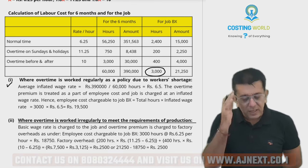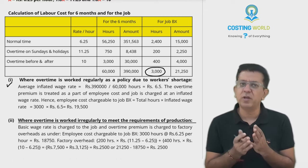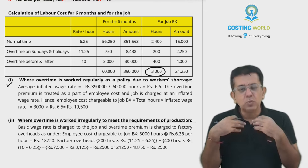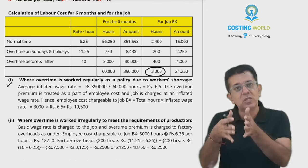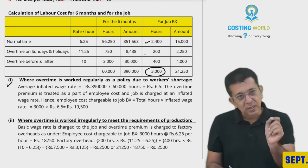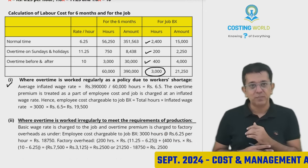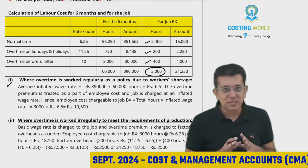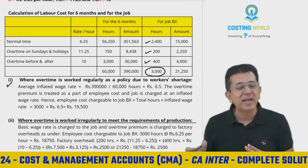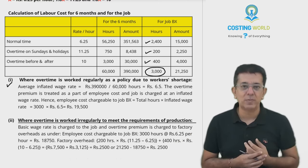Now, see, my mentality goes like this. If this job would have come, it would have taken 3,000 hours for sure. Now, I do not have enough normal hours. I have 2,400 in the normal time, and 600 were taken from overtime. But I'm saying that whatever extra payment you are doing is not a normal event. It doesn't happen every time. It happens occasionally because of the requirements of the production.